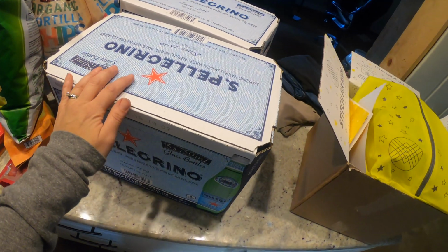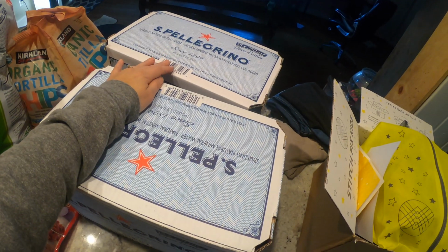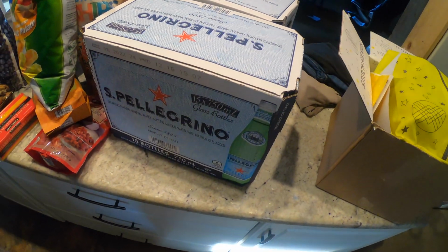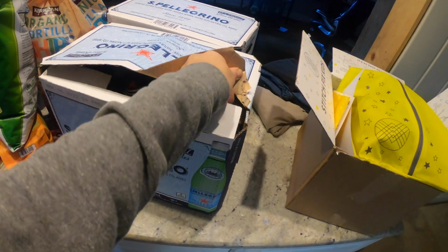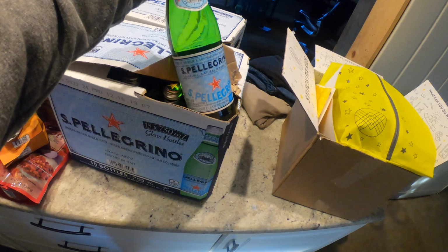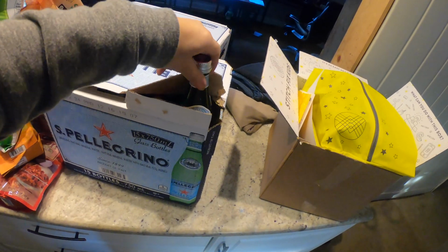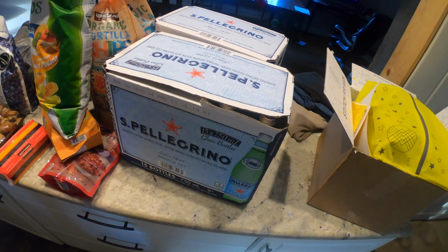The first thing that I got from Costco is a box of Pellegrino water, and we actually got 2 of them because they were on sale for about $4.50 off. If you like sparkling water, this is a really good price, especially on sale. But even when they're not on sale, it's about $17 for 15 of these bottles. And my husband and I, we keep several in the fridge, and it's just a really nice drink.